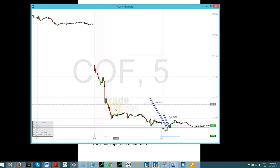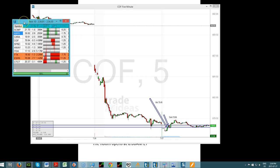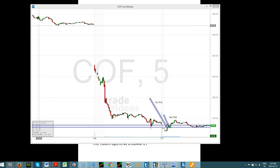I know, again, guys in the room shorted the heck out of these things, but I was looking at it as a bounce play. Again, it was on my best 10 list. You see it right there, 1, 2, 3, 4 down from the top. COF. So it was something that I was definitely going to be following.